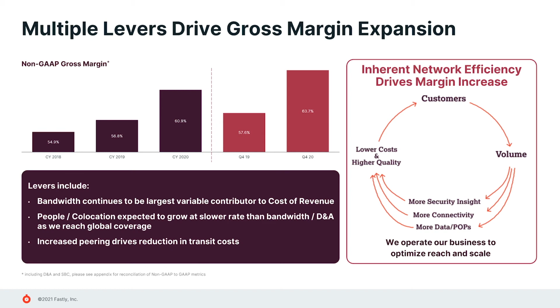What's great to see is that their gross margin percentage is also increasing year over year as well. In 2019, they were seeing around a 57% gross margin percentage. However, in 2020, that number rose to 61%. And this is due to the inherent network efficiency, which helps drive margin increase. As they acquire more customers, it helps drive in more volume, which gives more security insights, more connectivity, and more data in POPs. This translates to lower cost and higher quality. And this in turn helps drive up their value, which helps secure more customers in the future.